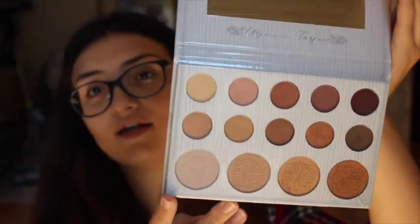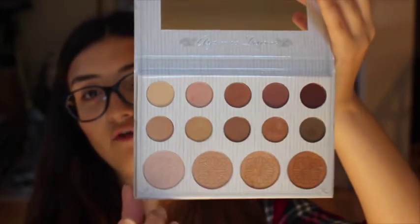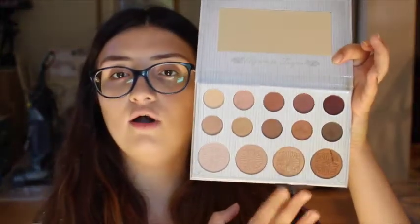The only highlighters I've really used so far are the first 2, because the last 2 are more on the darker side. Oh my gosh, I just scratched my finger in the highlighter. That's disgusting. Okay, anyway. If I was doing somebody's makeup that had darker skin, I would probably use one of those.